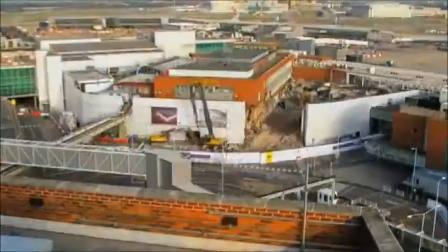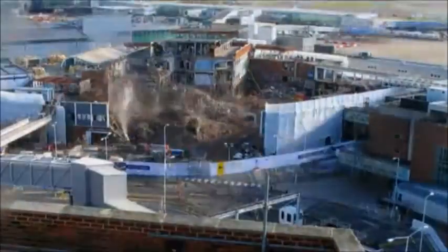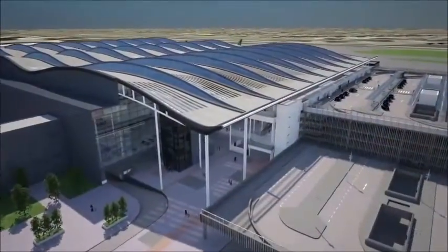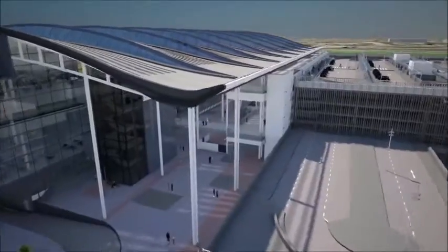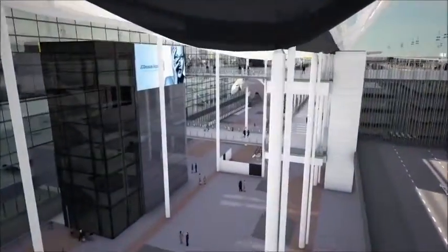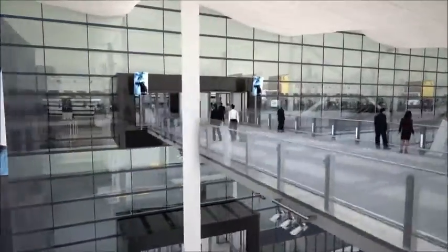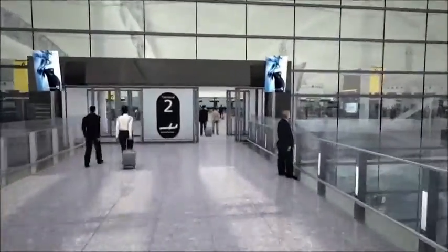In 2009, Heathrow began a £2.5 billion programme to demolish Terminal 2's ageing facilities and rebuild a new modern terminal. The new 20 million passenger capacity Terminal 2 would be one of the largest privately funded infrastructure projects in the UK and become a consolidated home for the Star Alliance group of airlines.